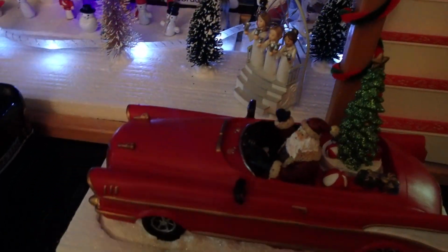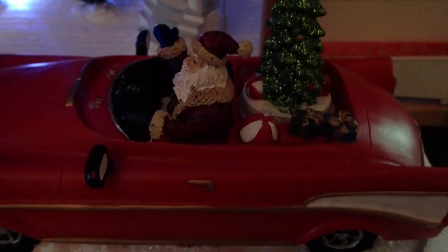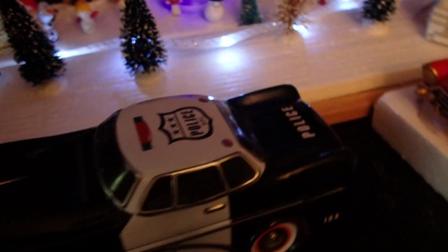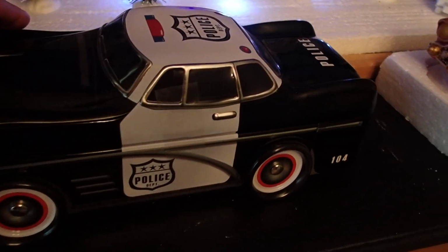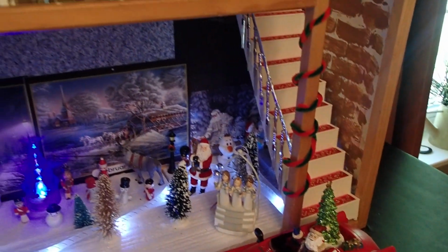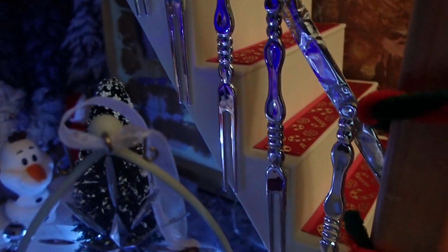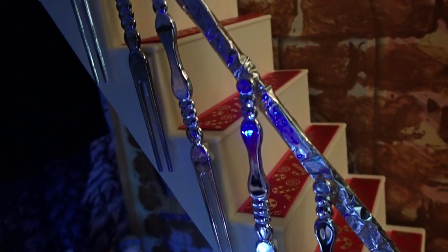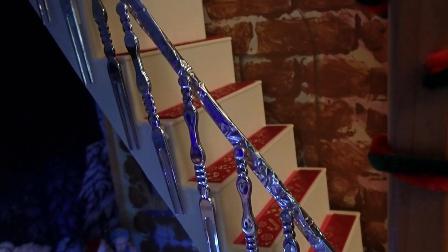Then I have Santa Claus here. This car is also musical. It has a switch somewhere underneath. And I have a tin police car. Cookies came in there. That's what it was. Well, one more thing that I forgot to show you was the handrails. Those were those little forks that you buy at the Dollar Tree. You know how when you have little pieces of salami and cheese hors d'oeuvres and you have those little forks? That's all that is. With some glue, I made the handrail.